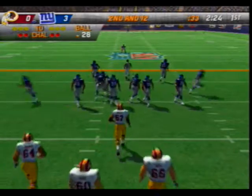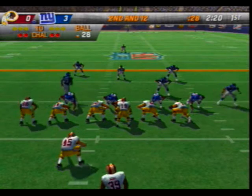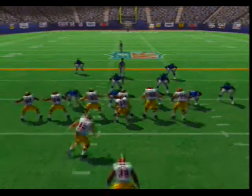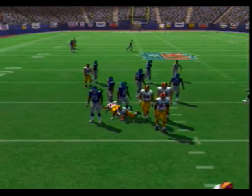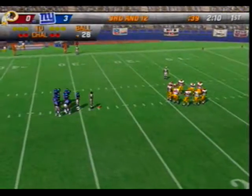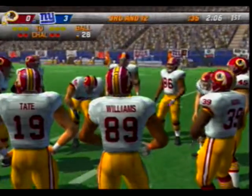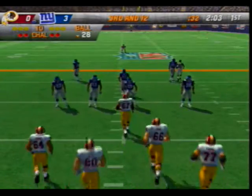Second and long. New York lines up in a 4-3. And off to the tailback. Spencer pulls him down at the 28-yard line. Nothing doing that time, John, as the linebacker gets there quickly. He's one of those guys who's a sure tackle. He'll move up and play physically at the line, come on a blitz, and play the run just about as well as anyone on the defense.